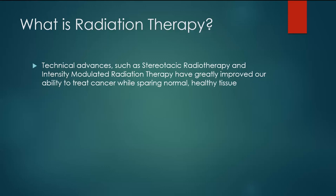And then I guess something that we'll talk about quite a bit in another video is that the technical advances I had mentioned earlier, such as stereotactic radiation therapy and intensity modulated radiation therapy, have greatly improved our ability to treat cancer. So to put a really big dose of radiation into the cancer itself while sparing the normal healthy tissue around it. And that's a huge boon to our cancer patients. Because we are getting a better controlling dose of radiation into the cancer with much less toxicity to the patient than what we used to get with the more conventionally fractionated protocols. So pretty interesting stuff, and the technical advances in radiation therapy over the last 5 years or so have been really, really dramatic.